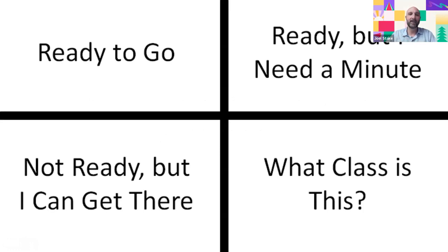If there's a lot of red in the what class is this, maybe I know I need to ease into the day and ease into the topic. But what I find is that as I use this slide over the quarter, the students will easily begin to understand that, hey, he's not just in here to bombard us with all this material, he really wants us to engage this. And so slowly over time, they'll start to be more prepared and more ready, and there'll be less what class is this and more ready to go, or hey, you know what, just give me a minute and then I'll be ready to go.